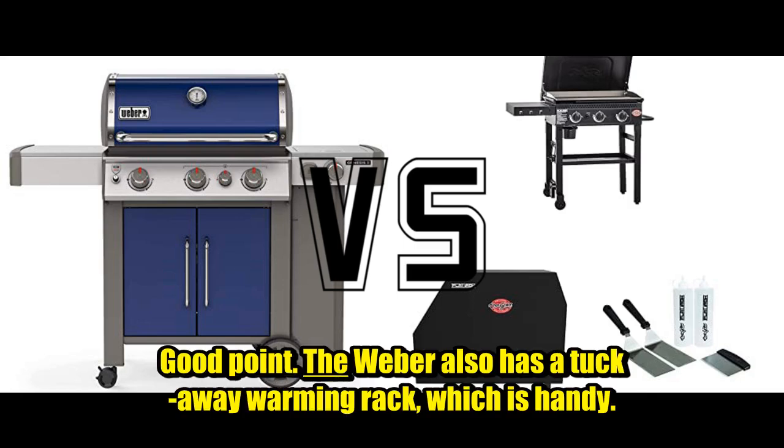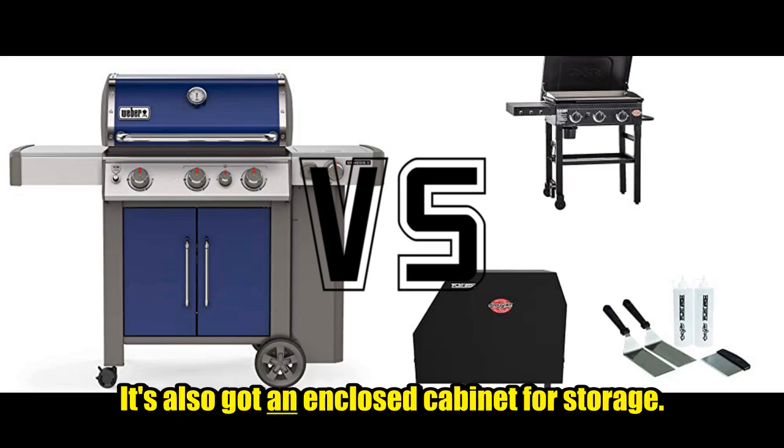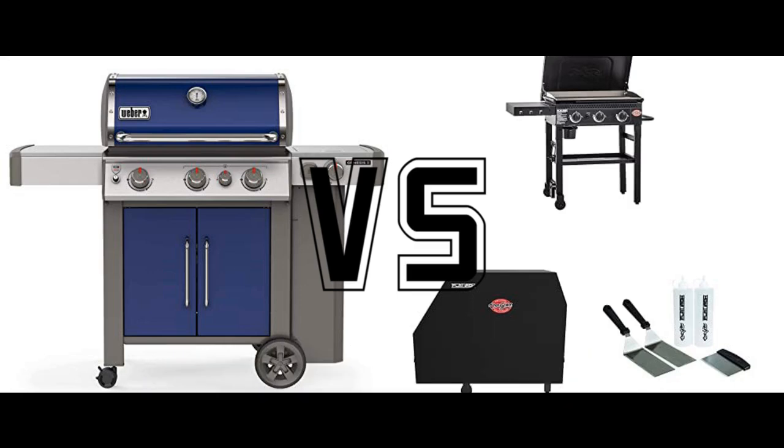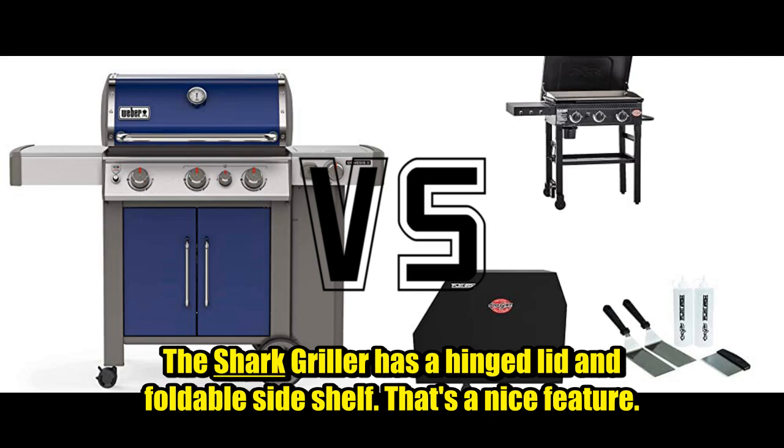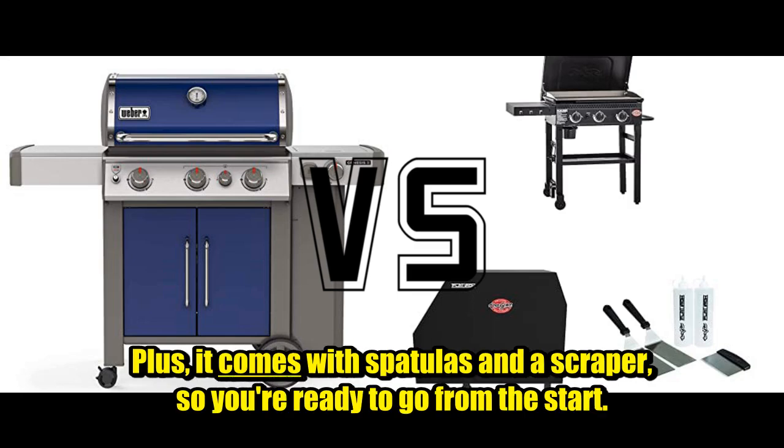Good point. The Weber also has a tuck-away warming rack, which is handy. It's also got an enclosed cabinet for storage. Dimensions are 29 D x 59 W x 47 H inches. The Char-Griller has a hinged lid and foldable side shelf. That's a nice feature. Plus, it comes with spatulas and a scraper, so you're ready to go from the start.